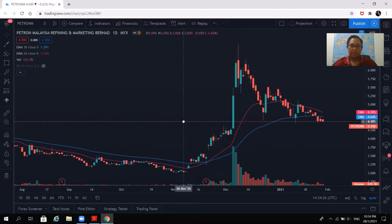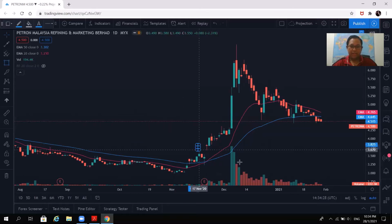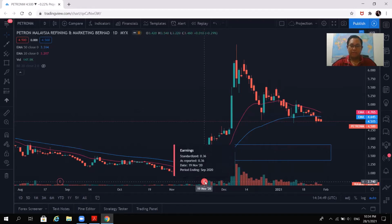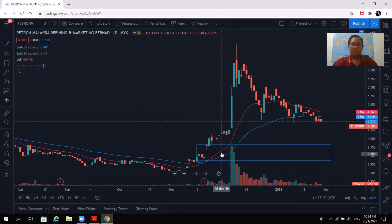to go long. And not only that, ladies and gentlemen, we can see there's a gap here, in the rectangular pattern that I sketched here. Gaps typically occur because of underlying fundamental or technical analysis. For example, in this case, there is an earning report released by Petron. If you can see the E logo here, we can double click and see it is an earning report released by Petron. So there was a huge spike in volatility, and therefore the gap occurred.